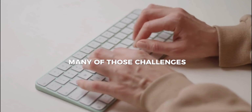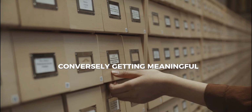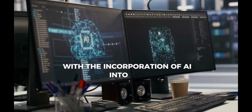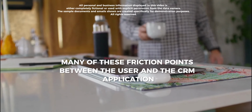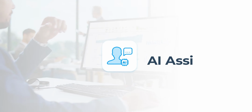Many of those challenges center around getting data into the system in a timely and accurate fashion. Conversely, getting meaningful data out of the CRM system presents its own set of challenges. With the incorporation of AI into CRM, many of these friction points between the user and the CRM application are alleviated. Let's take a look at a day in the life of a broker using an AI-enabled CRM system.